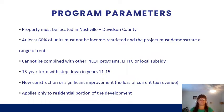Let's review the program parameters. The property must be located in Nashville, Davidson County. At least 60% of units must not be income restricted, and the project must demonstrate a range of rents. It cannot be combined with other pilot programs, low-income housing tax credit, or local subsidies. We'll have a 15-year term with step down in years 11 through 15. Eligible properties must be new construction or significant improvement, meaning no loss of current tax revenue. And this tool applies only to the residential portion of a development.